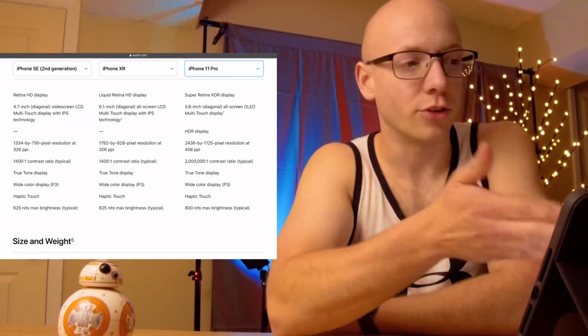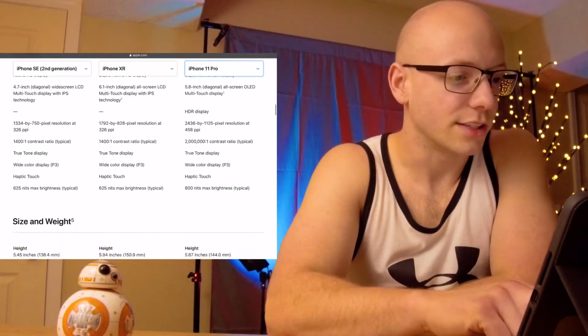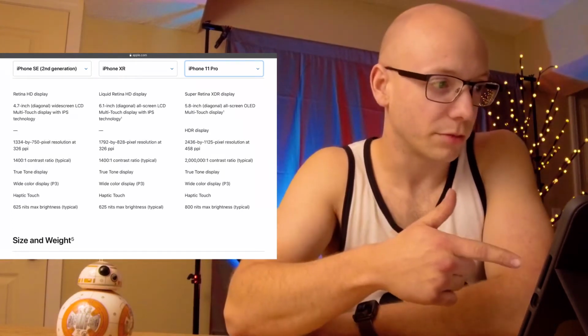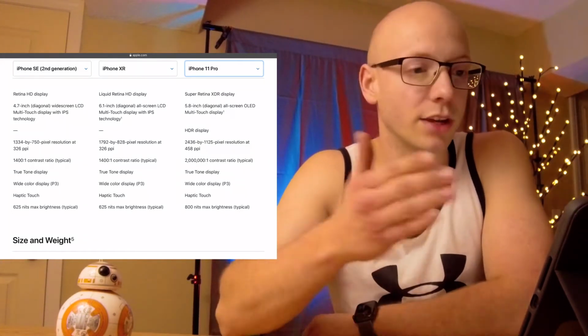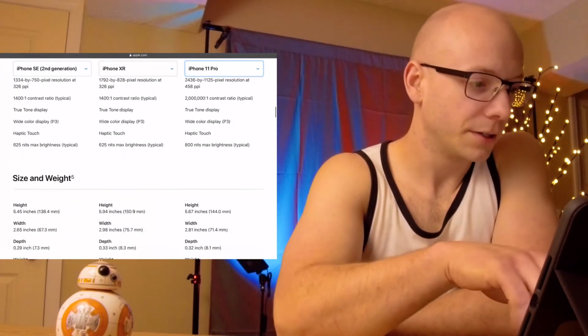In my opinion, I'm really just comparing the SE to the 10R because the 10R is what I have. So I'm just curious to see, because at this point right now, if we got another phone, it would definitely probably be the iPhone SE just because of the price point and the specs that you get with it. The bang for your buck is insane right here.